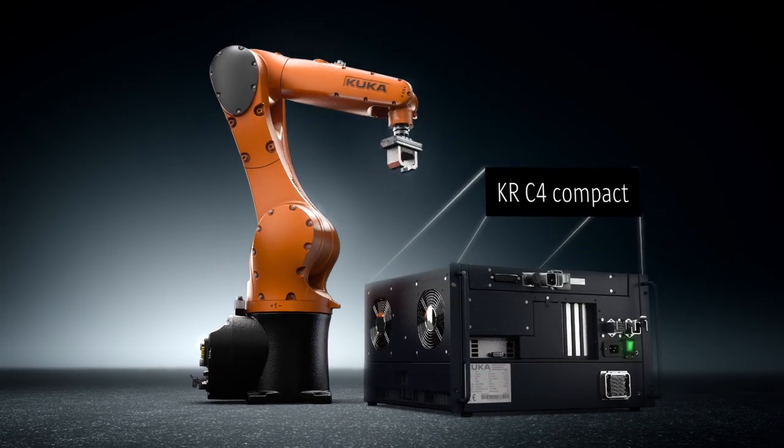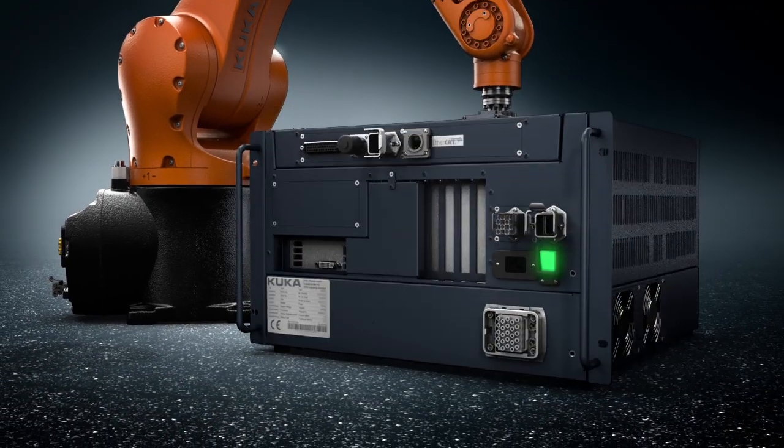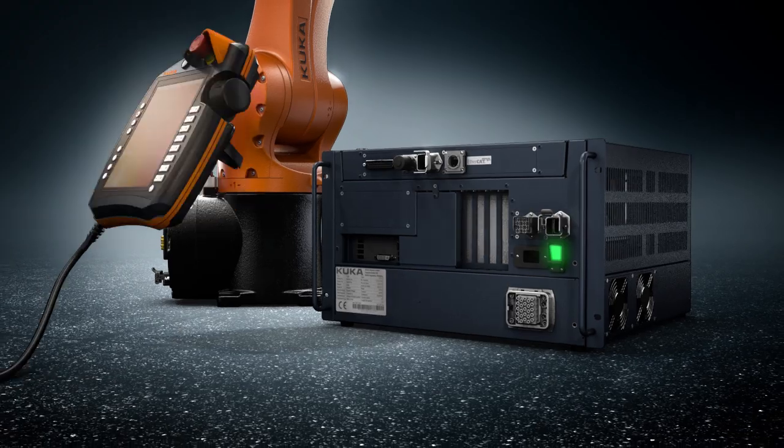The KR AGILUS is operated using the powerful KR C4 compact controller technology, offering maximum performance in minimum space.